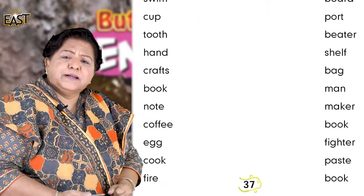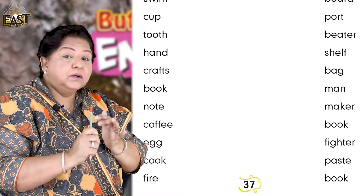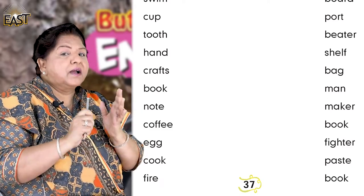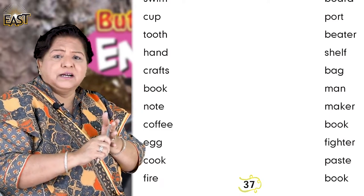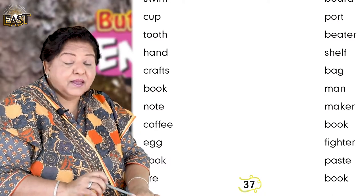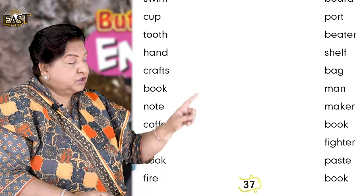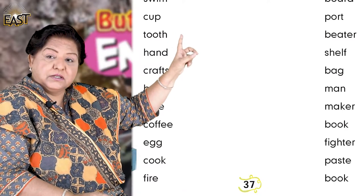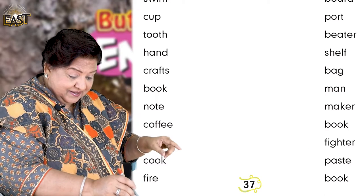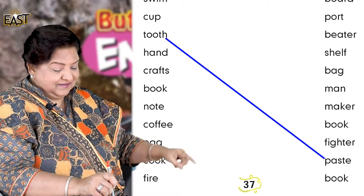Cupboard. What do we do in a cupboard? We have things, clothes in a cupboard. What else? Very good. We have cups, china, crockery, a lot of stuff. Good. Even books and things. Now, tooth. What goes with tooth? Very good. Tooth, paste. Excellent.